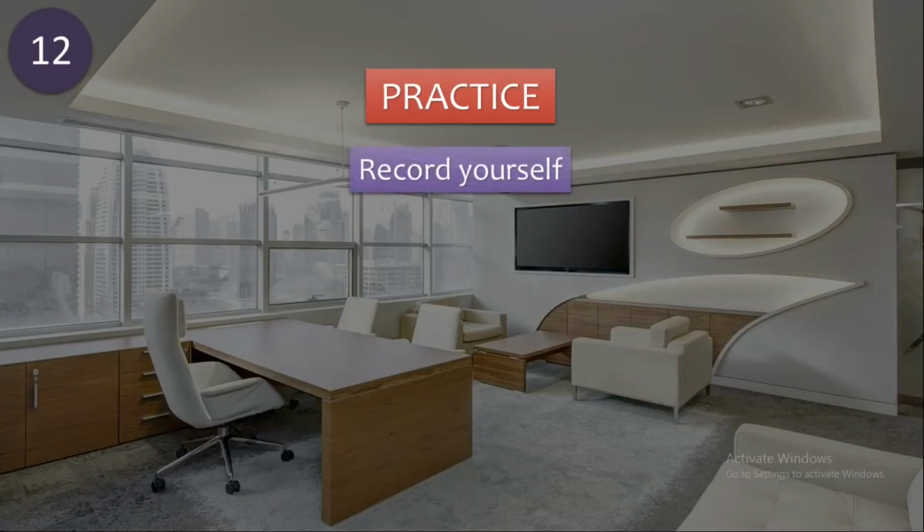To get band 9, practice every single day recording yourself and following all my tips. Also, make sure you meet the grading criteria.